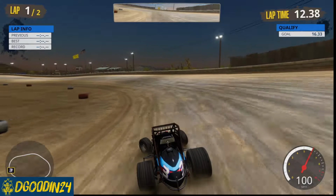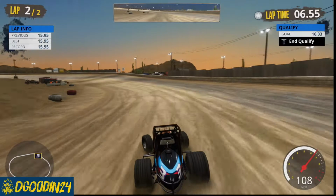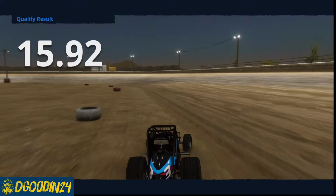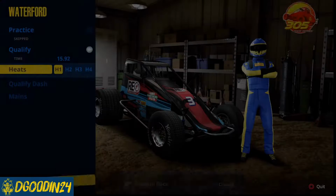Okay, that felt okay. That lap was just okay, but we did hit our goal, so let's see if we can do a little better. Maybe get in the 15.5s. Going to keep this one lower. There we go. Out of the corner, going to keep the stick straight, not touch it. I probably cost myself time doing that, but that's okay. 21st, not too terrible. And we're going to be P6 in Heat 1, so that's going to be exciting stuff.